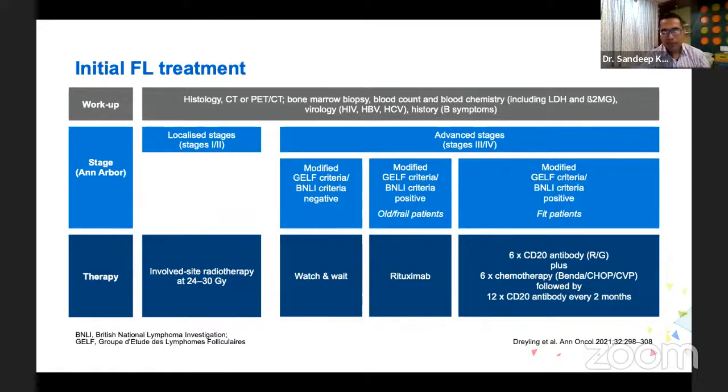So it depends. I think finances are an important concern in the Indian setting. But if there is a choice, keeping the finances apart, definitely obinutuzumab scores over rituximab in some of the points, and we have seen it in the clinical data as well, where the risk of progression in the first 2 years, which has been taken as a surrogate of PFS nowadays, is less with obinutuzumab. So if finances are not a concern, you can use obinutuzumab. I'm more inclined towards using Gazyva over rituximab. Okay.